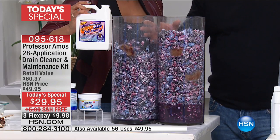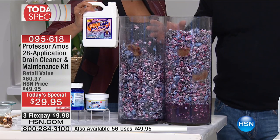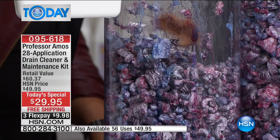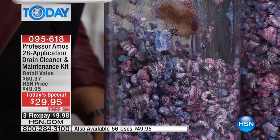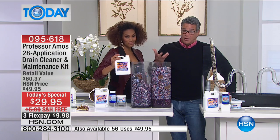You know, unfortunately for you out there, your pipes are not see-through like this, so you don't know what's going on inside, but this is actually what happens. This is the buildup, and we put all kinds of oil-based stuff in there. These little curlicue things are everything that's in the products that you put on your skin. It's in the stuff that's on your skin. It's part of your skin.